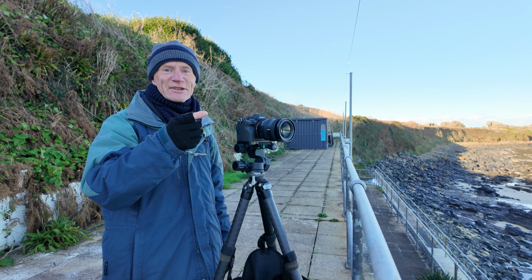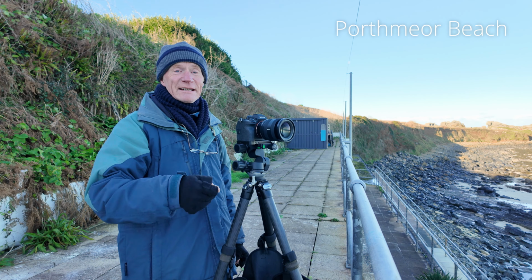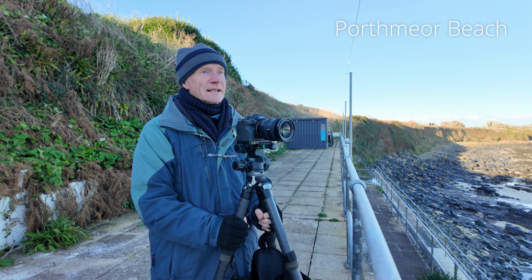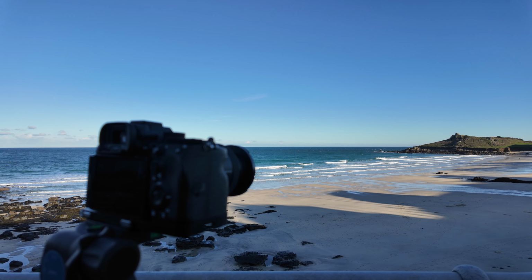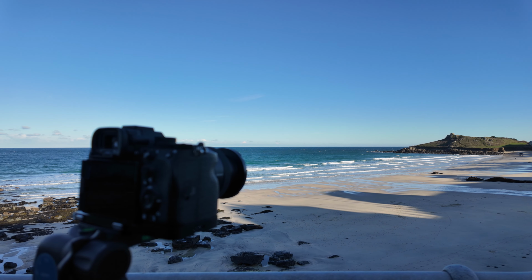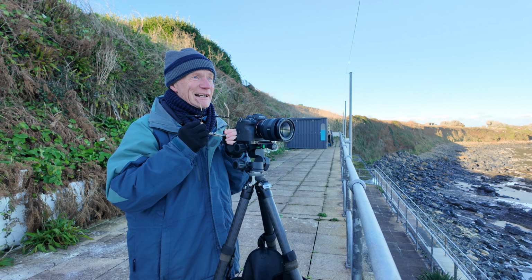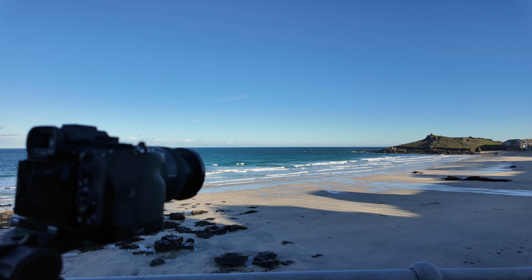So I've come down to the south end of Porthmeor Beach, and there's quite a rarity going on. In other words, no people on the beach, but then again, it is December. The waves are looking good. They really add something to the image.